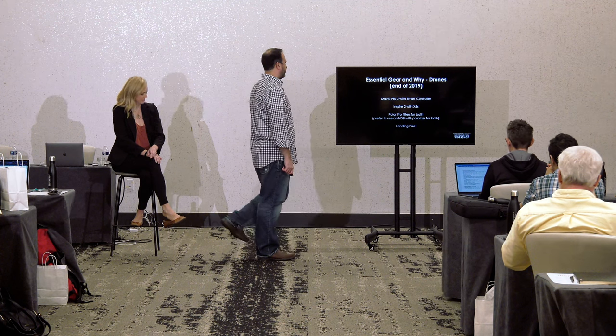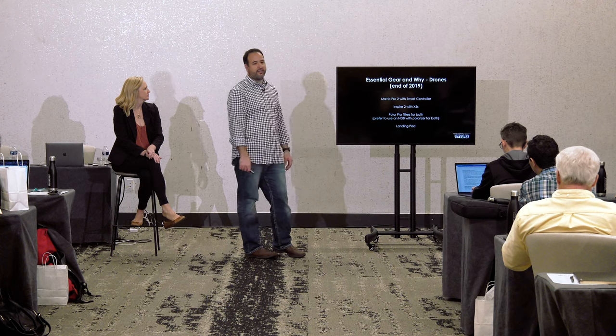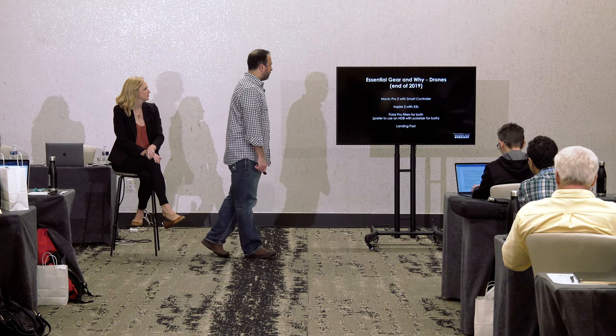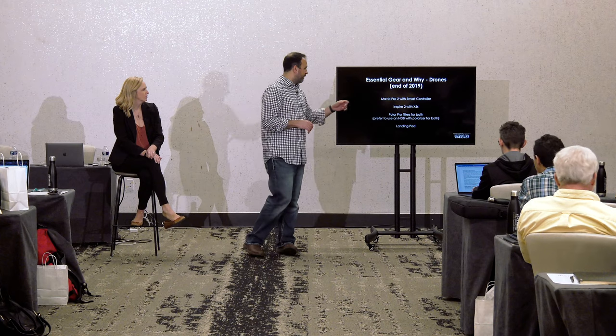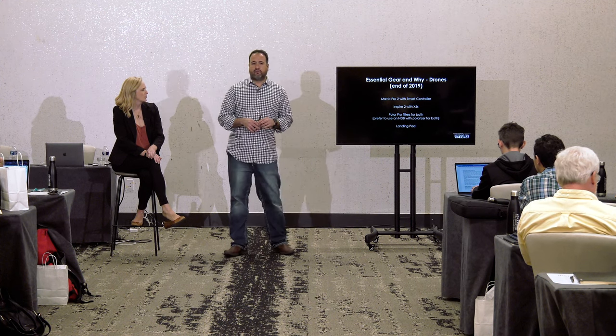Mavic 2 Pro, smart controller, Inspire 2, the X5S gimbal, PolarPro filters, big advocate for filters. For the drone, big advocate, because up in the sky, you need to cut out that light. I throw an ND8 with polarizer on all my drones. I find generally that that's going to give the best results. I have that on my Mavic Pro and my Inspire 2. And I even have a landing pad I bring with me sometimes. It's great if you're in a dusty field and you can't really land anywhere.